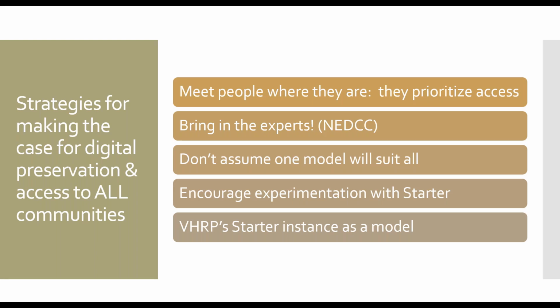And bringing in the experts helps. I can talk about digital preservation, but having someone from the Northeast Document Conservation Center come in and lead a series of facilitated discussions and offer some basic information about risks, raising people's awareness of what their files might be facing in the near term, has been really helpful. We did that in June. And again, we had some funding from the grant in order to be able to do that.